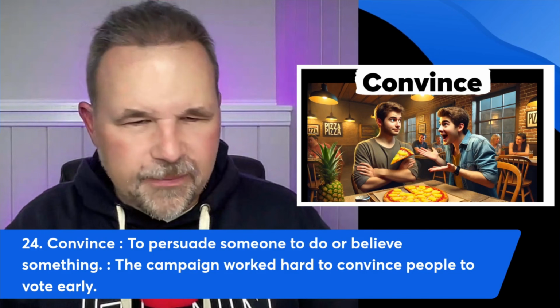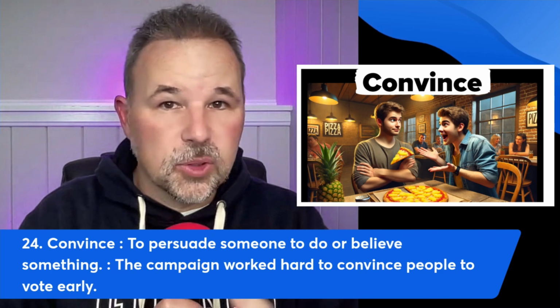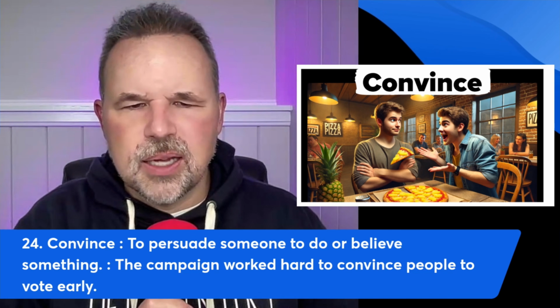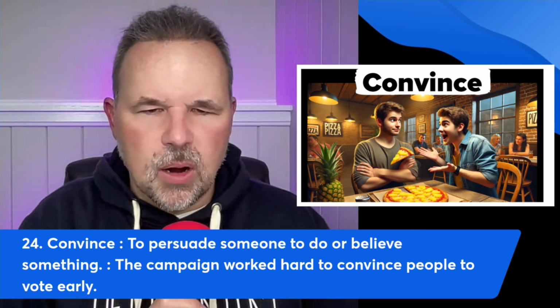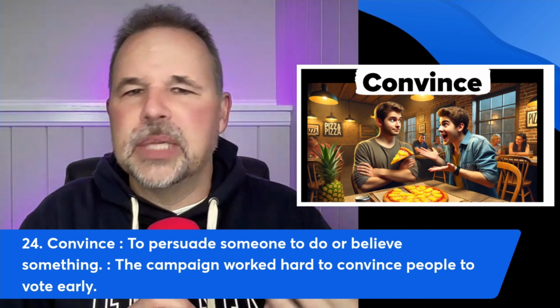But let's look at the official definition for convince. To persuade. Persuade and convince are synonyms. To persuade someone to do or believe something. The campaign worked hard to convince people to vote early. Yeah, you try to make somebody do something.